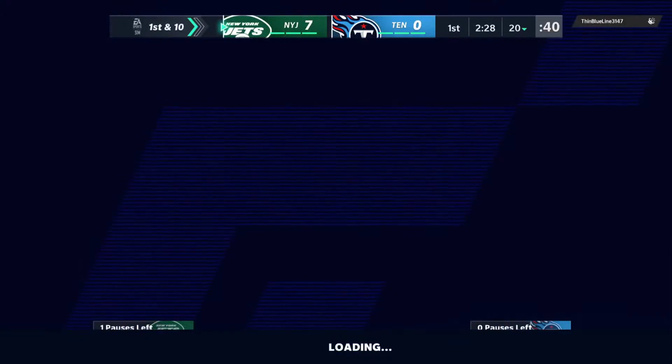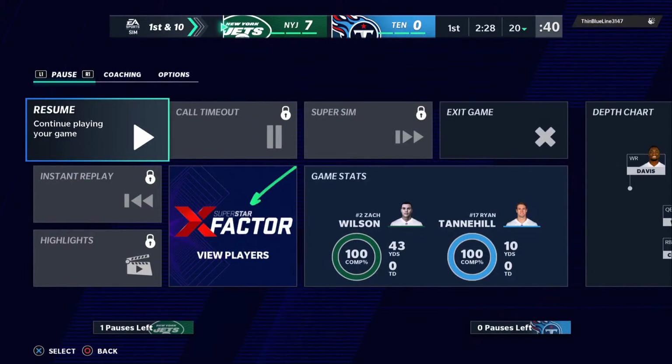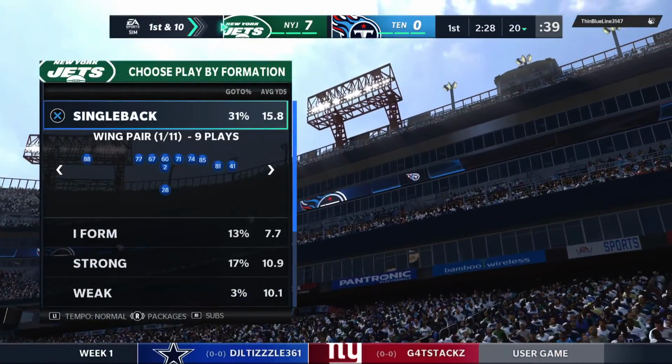And he couldn't get it to check. That kicks all the way into the end zone for a touchback.